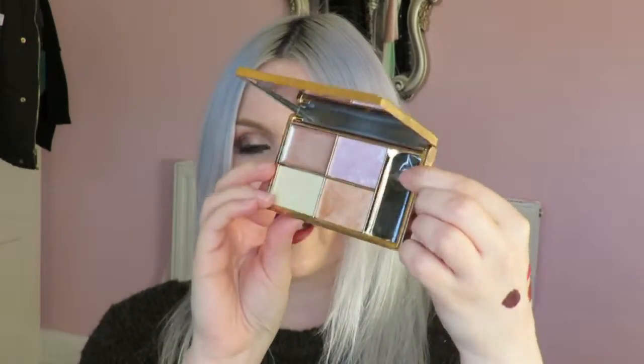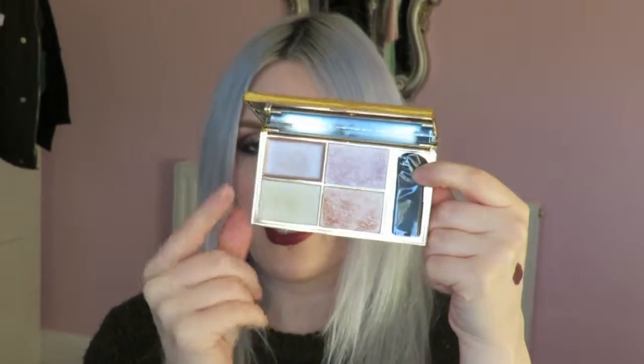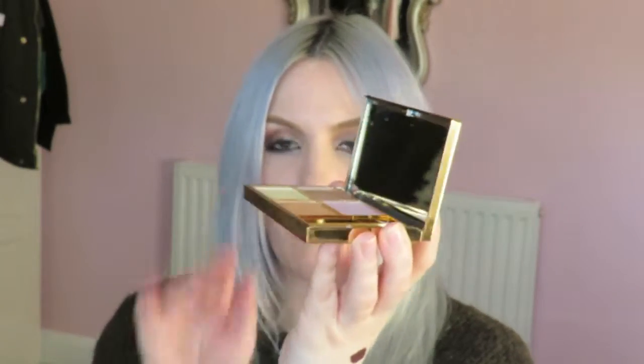So this is what the palette looks like once you open it up. You have your 4 highlighting shades. You get a tiny little brush, which is pretty much useless to me. It's nice that they include it though, but yeah, it's not a brush that I would use. And it's also got a hinged mirror, which is really cool because it means that the mirror is completely usable, and it's great for travelling as well.